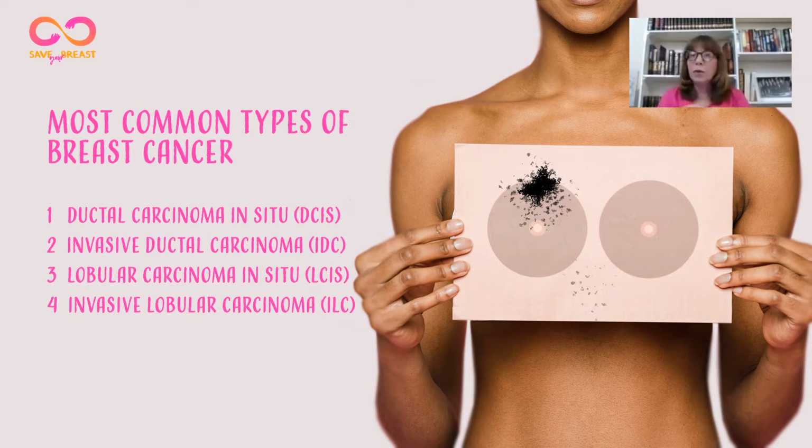Then we have when abnormal cells are in the lobule of the breast. Now, lobular carcinoma in situ has the word carcinoma in it, but it's no longer considered a cancer. It does not invade or spread. And so what happens is abnormal cells are in the lobule, but they don't turn to cancer, okay? But women who have LCIS do have an increased likelihood of developing invasive breast cancer in the future.